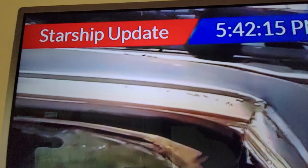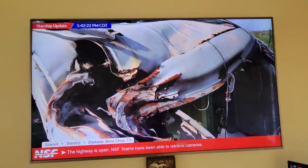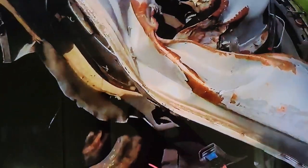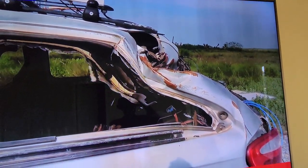So this is the big deal. It got hit. It really got hit. Wow. This window, of course, since the hole that the window was covering is no longer the shape of the window anymore, the window broke out there.